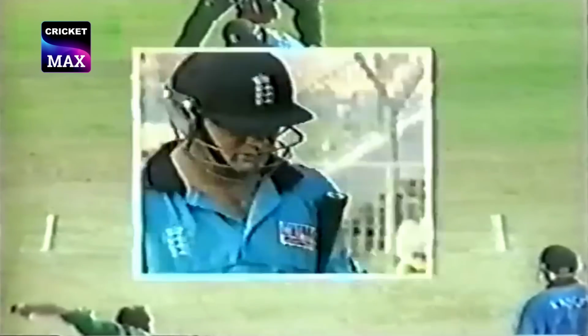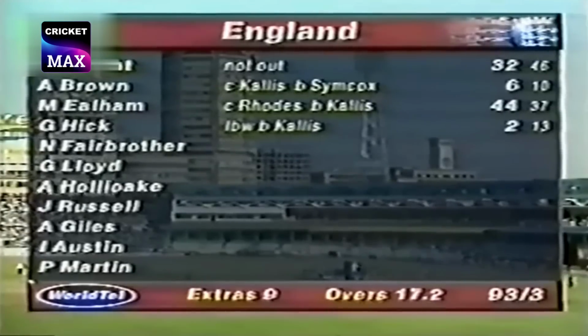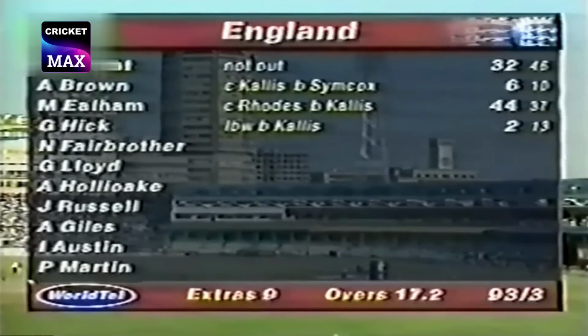Be slanting towards the leg stump, and more than likely that would have hit the leg stump. Graham hit the pads. It's 93 for 3. So England 93 for 3. And the 3 men out, Brown, Elam and Hick.